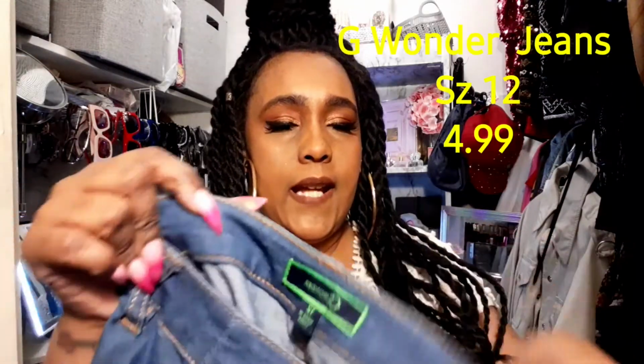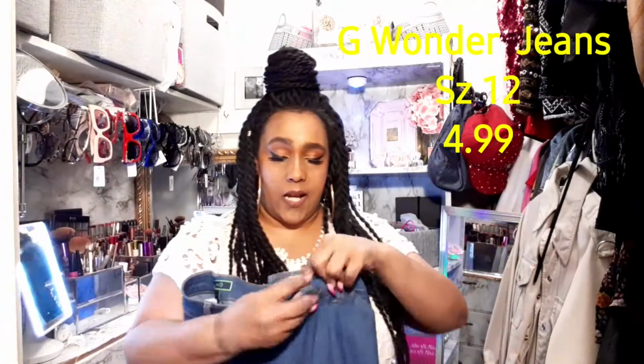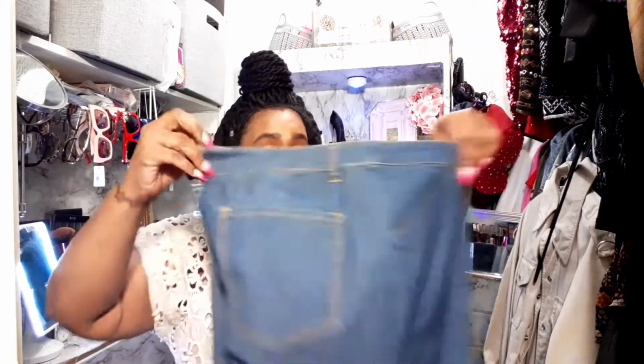These jeans are by a company called G Wonder, and they are a size 12. These are true to size. It has hardly any stretch. Even though the look is 70s, it is definitely a modern brand. These jeans were $4.99, and I got them half off that $4.99.